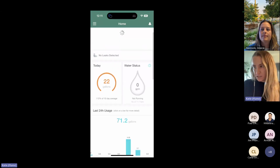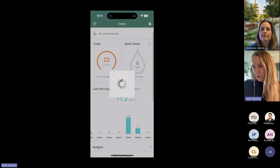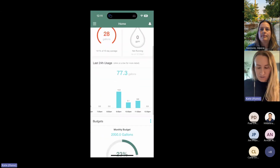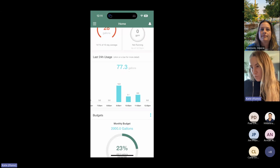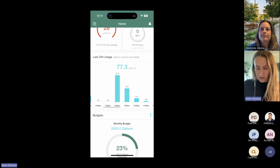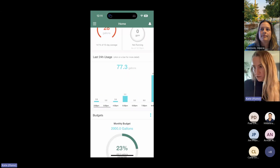If you want to refresh the app, you simply pull down. It'll give you a spinny wheel and it'll update the status. You can also see a rolling average of how much water you've used in the last 24 hours. So I've used 77.3 gallons within the last 24 hours, and you can scroll back to see that as well.